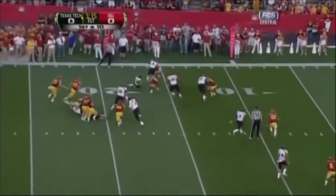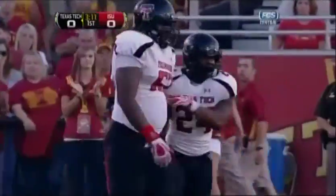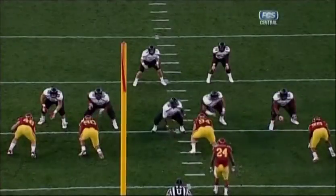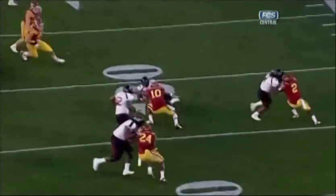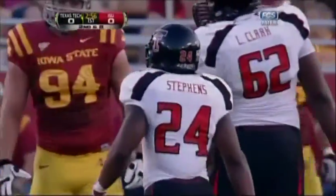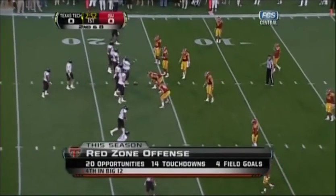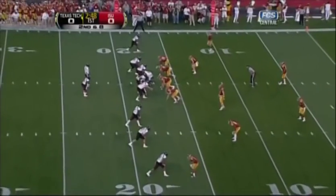There's the pitch, and there's a fumble. It's like he dribbled it. Boy, Eric Stevens, he dribbled it. Good thing he did dribble it right back into his chest as Jacquez Washington was right there. Talk about a fortuitous bounce. Man, just slaps it in front of him. It's like he's in point guard trying to drive to the bucket. He dribbles the one dribble and picks it up and gets what he can out of it. Just a very, very fortunate bounce. See the red zone numbers now. 20 opportunities, 14 touchdowns, 4 field goals.